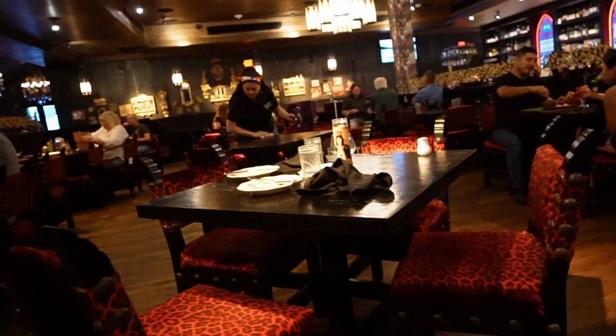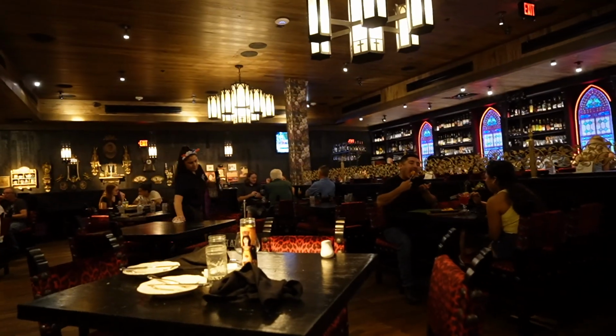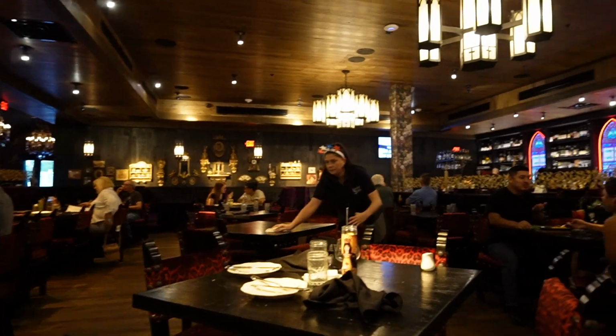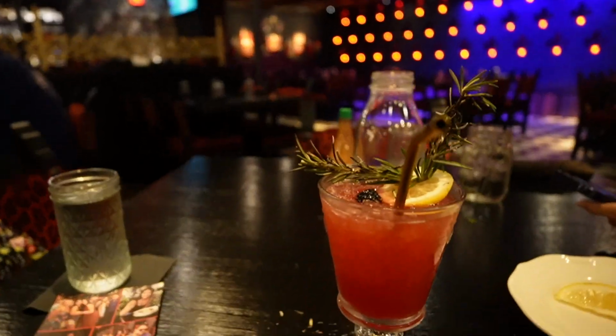Not so bad. Like I said, it's mixed with bourbon and blueberry and lemonade, and it's so refreshing and so delicious. And I love the theming inside this restaurant. Look how cool it looks. It's like a speakeasy kind of vibe. It's just so pretty in here. Very chill, laid back, relaxing.